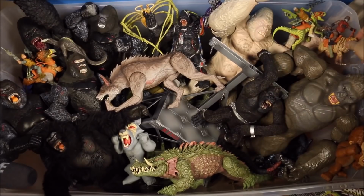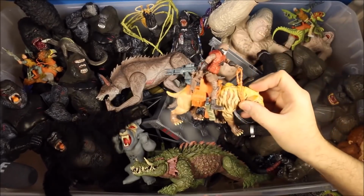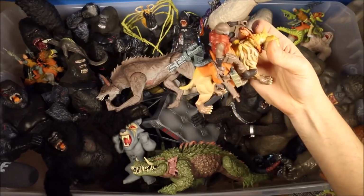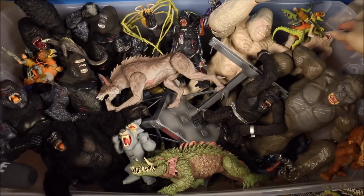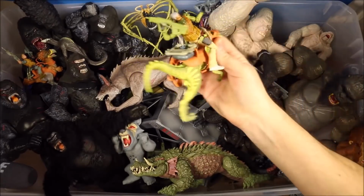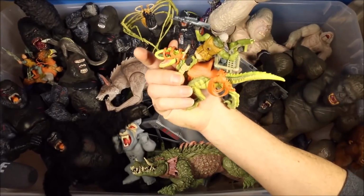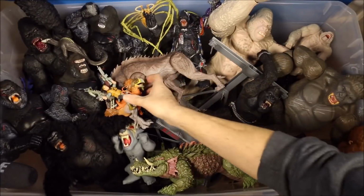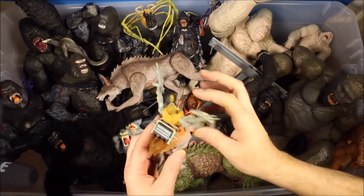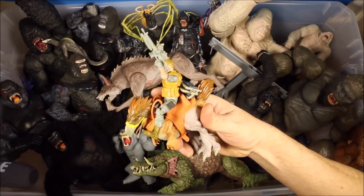And still another one is the Saber-Toothed Tiger. These are very good, heavy, high-quality toys. And then we have the Velociraptor. And their final one is the Titanus. So there's only six of them so far.